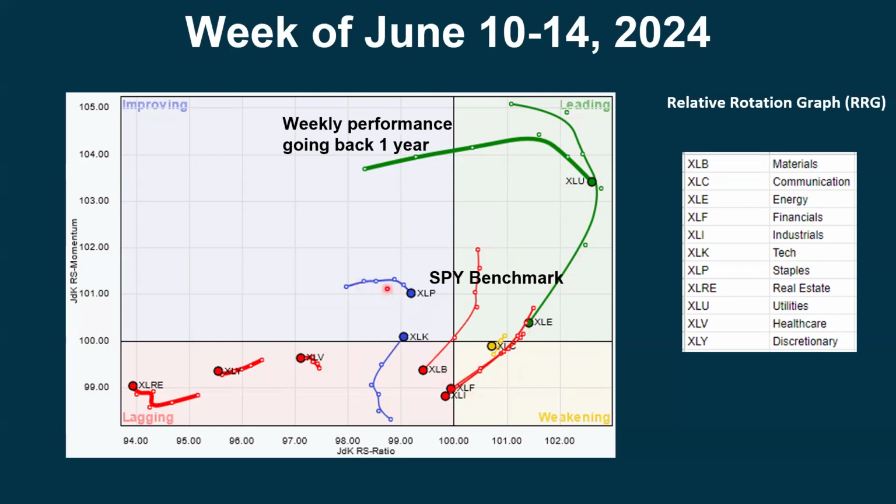This is the staples, which had been looking stronger. They're kind of rolling over a little bit now. And then these red lines mean that they're declining. We have things like healthcare and discretionary and real estate. These are the weakest areas or weaker areas right now over the last year.